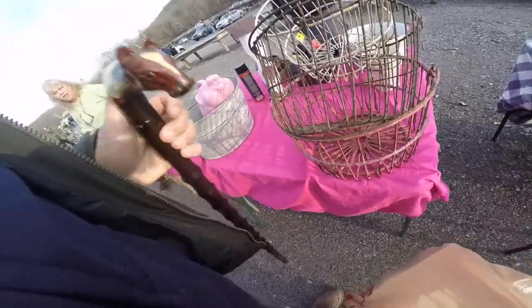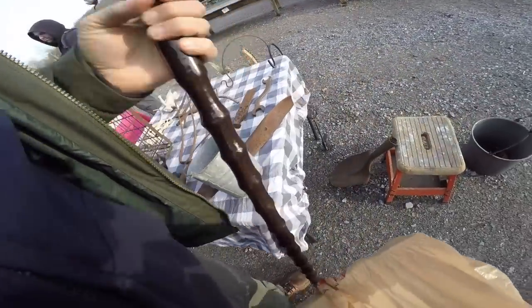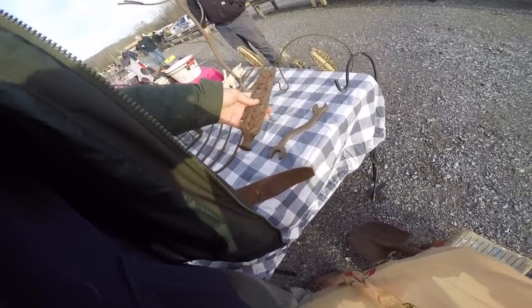What do you get on the baskets? Well, actually, I'm going to pass on the baskets, but I am going to take the cane. Look how rusted that one is. Yeah, I like rusty. I like rusty too. I'm admiring your chisel right now.